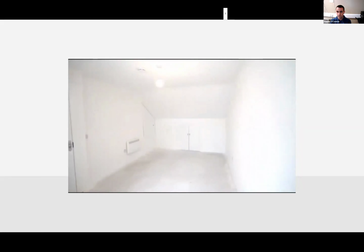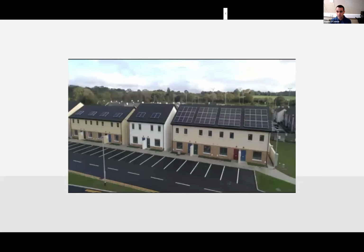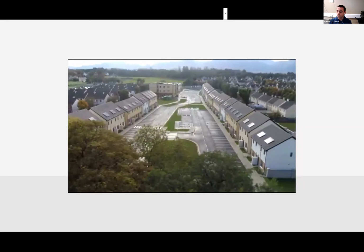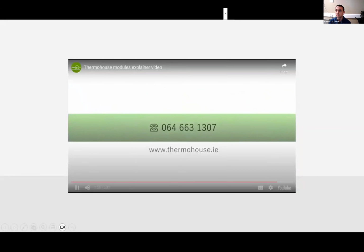The Thermohouse building system gives you a solid, reinforced concrete building which achieves exceptional airtightness and low U values, whilst being up to 60% faster to build than traditional methods. Contact us today if you want to build one of Ireland's best future.